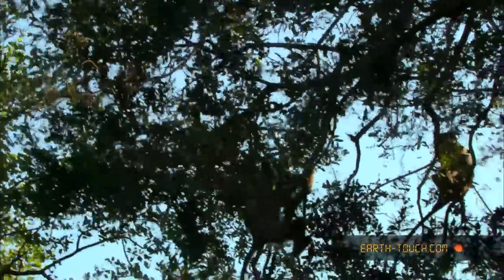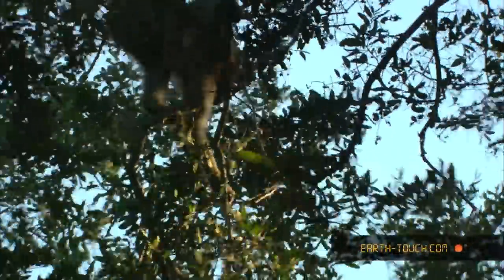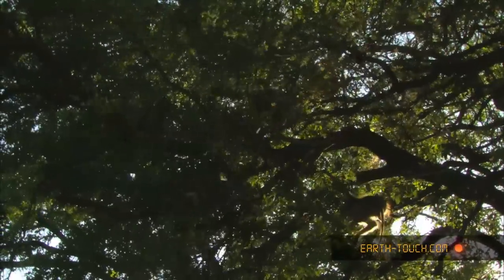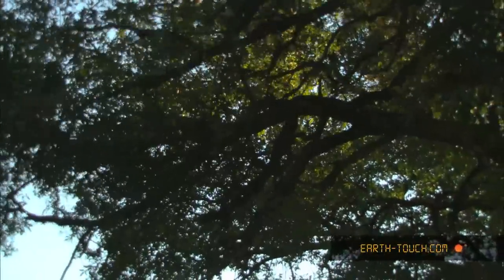Baboons bounce about the canopy. It's quite a lot of energy being expended. And most of the behavior essentially looks like they are playing. I've always been amazed at the agility of these baboons. They really bounce around and throw themselves from branch to branch.